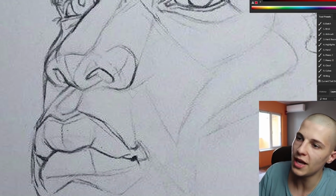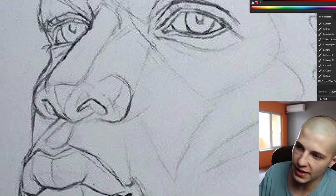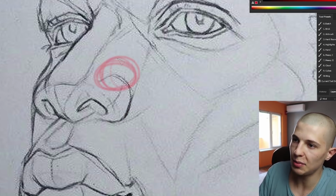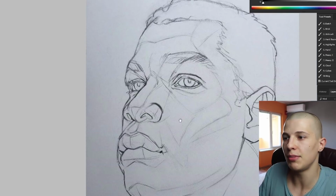Another place where you need to make your lines a lot darker is everywhere where there's gonna be a shadow. So for example, if you look at that wing of the nose, right on the bottom of the wing, it's gonna be much darker because it's gonna be in shadow. But above in here, that's gonna be in light. So if you make that line dark, it's just not gonna look like it belongs there.